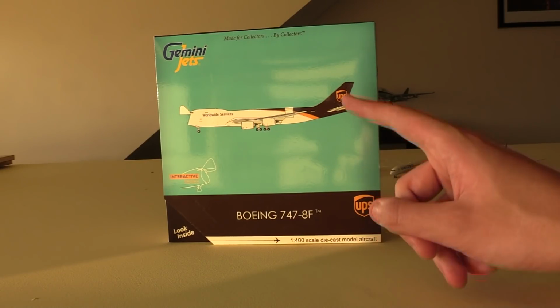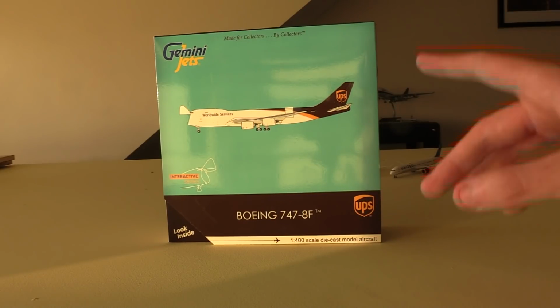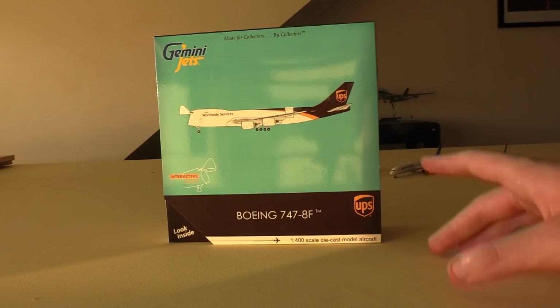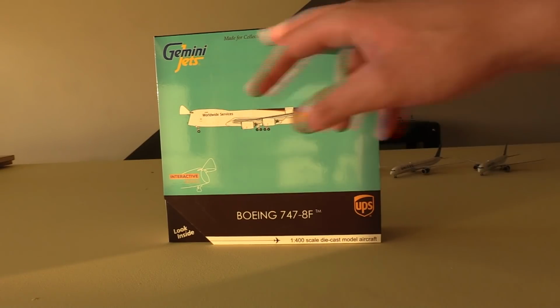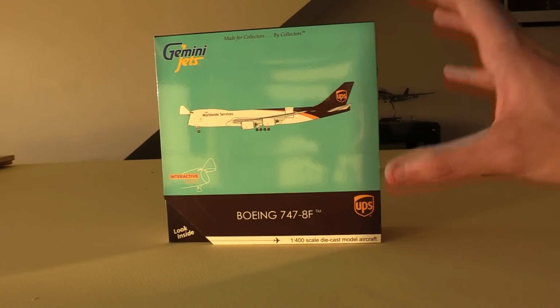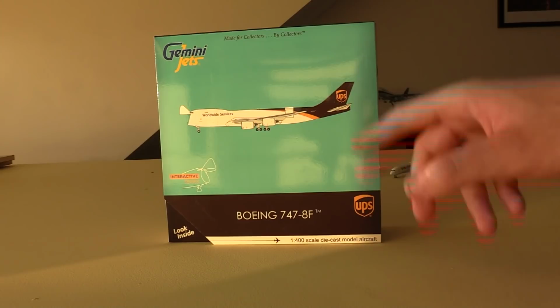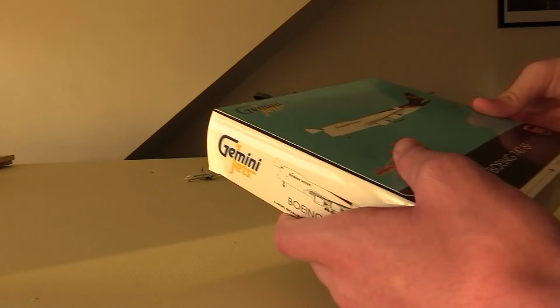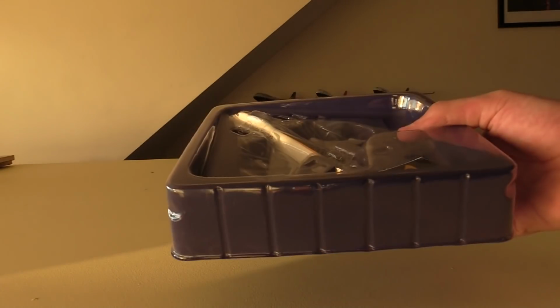For UPS, I believe my UPS 767 came in a box like this. I'm not a huge fan of this design. It looks a bit tacky. I would have maybe put some kind of yellow or even white just here instead of this blue. But as you can see, it does resemble the same kind of generic box design. It's just inverted colors as usual. We've seen Gemini Jets boxes a million times, so let's just go ahead and open this box.